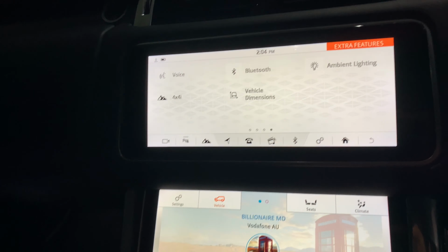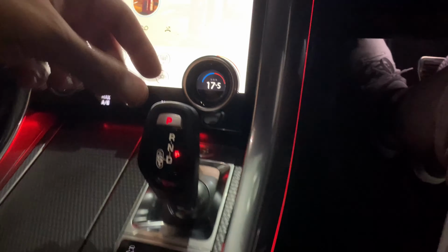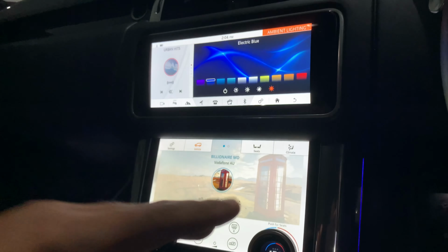Your ambient lighting's pretty cool, because you can see your lights all through the car, which are all your blue lights. That's what's going on. Then there's all these colors and it just changes your interior, but I actually like blue. And I got this sick setting that I've already done when I hit it into sports.